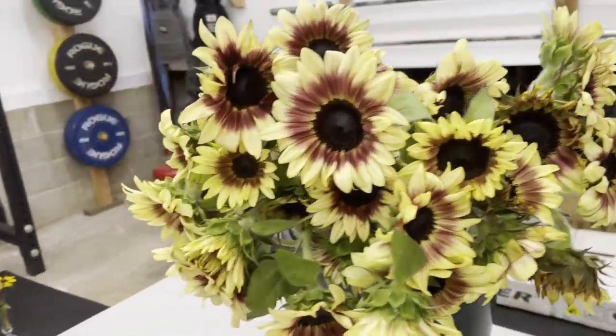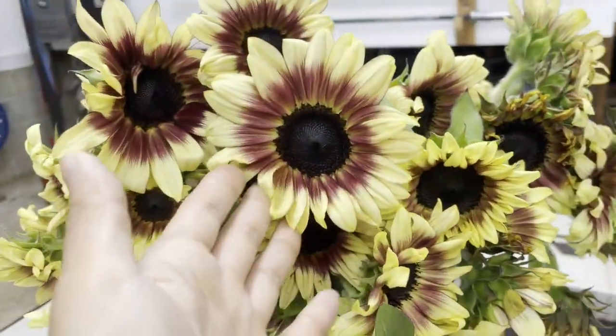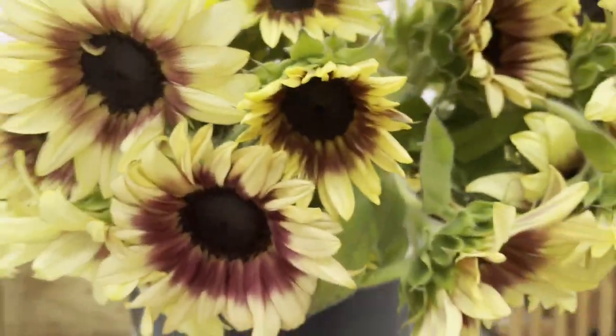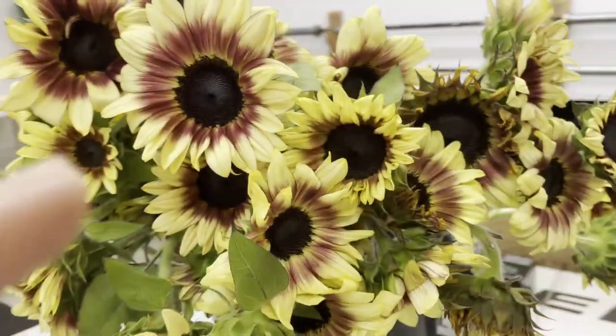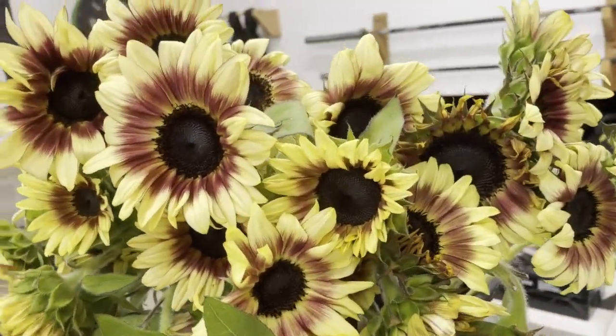Here are the sunflowers. Obviously, these are a little bit more blown out than I would have liked, but I do have a few that are cracking open. So what I'm going to do is mix and match, especially in the vases, and that will help prolong the vase life.